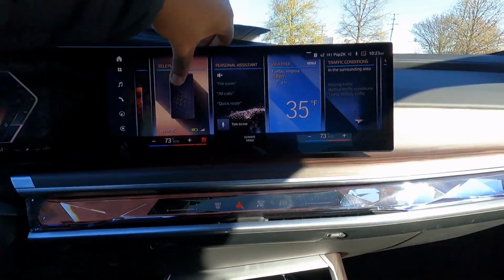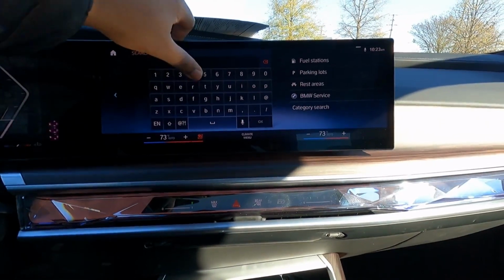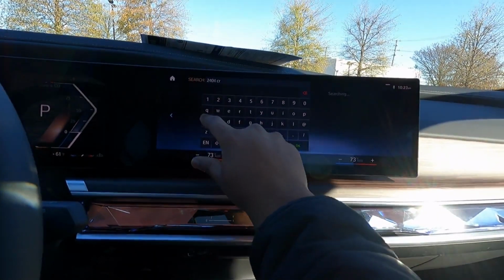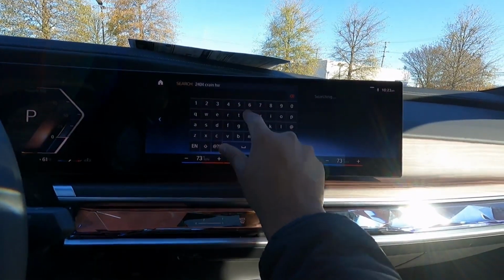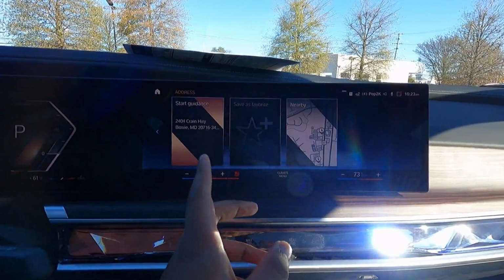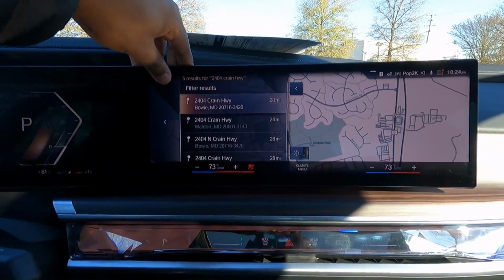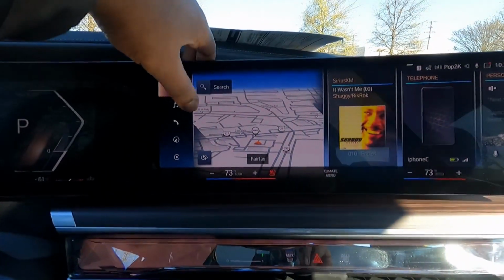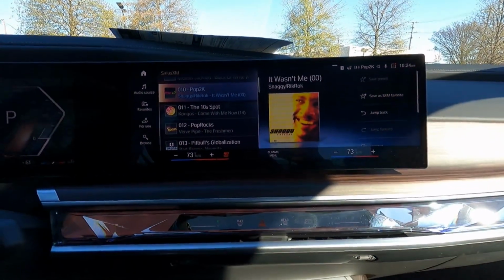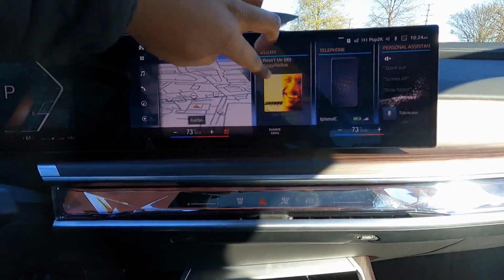And go back to home. So you can see right here, this is your main screen. Of course, have navigation, so we will try that out. You can see navigation is very easily used. There's already starting guidance. And I do like the map quality though, it is pretty nice. You got your radio functions right here. AM, FM, Sirius XM radio, rewinding. Does go through a Bowers & Wilkins sound system, which we'll try when we do CarPlay.